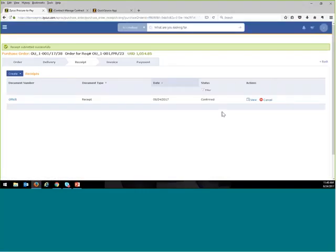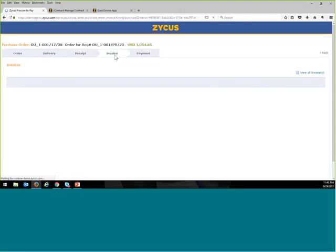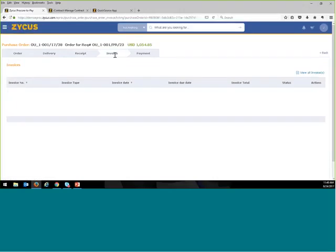Done and done. Now, when the invoice comes in, it won't be held on a receipt hold, indicating that the receipt has not yet been affected as part of the process for the three-way match. I'm going to move forward to the invoice. As of now, obviously we have nothing here. The supplier hasn't invoiced us yet.